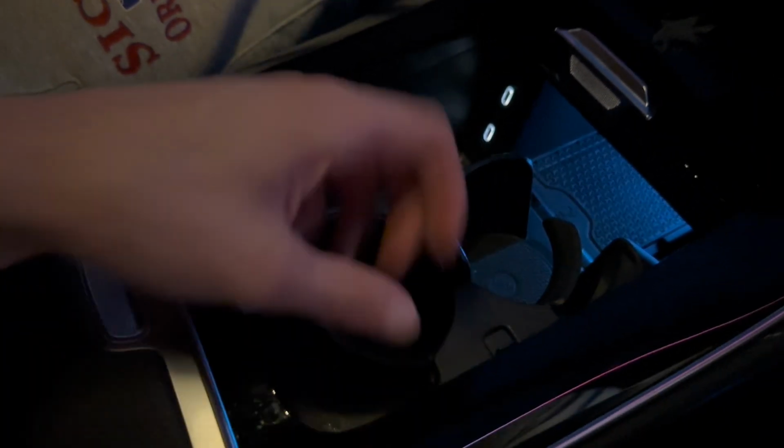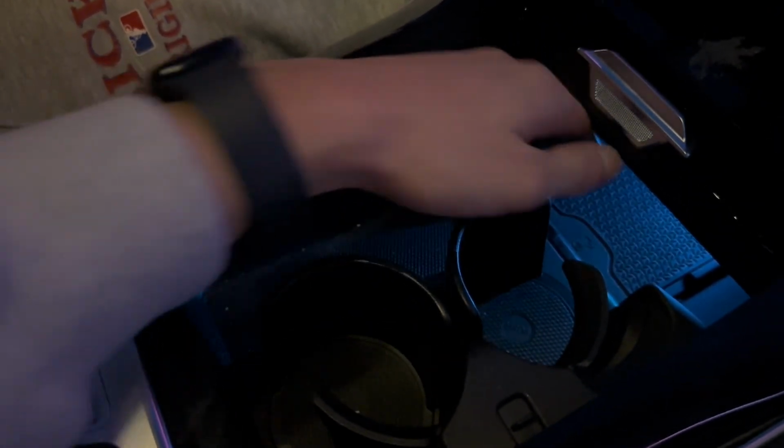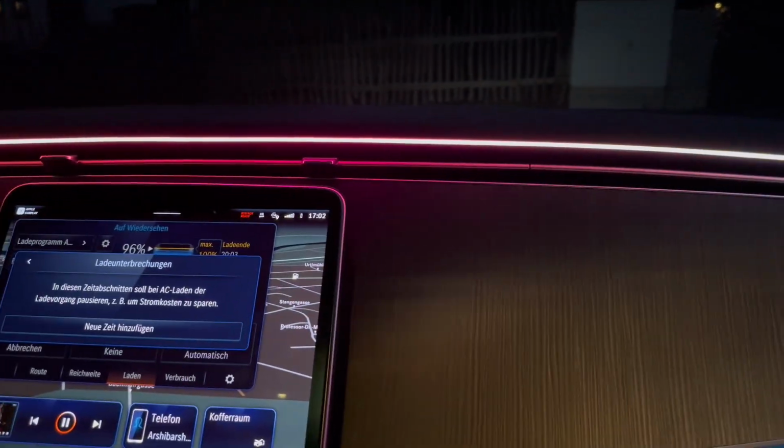And let's talk about storage quickly. We do get some cup holders here, which have quite an interesting design, actually. But lots of storage here. I think that's a wireless charger down there for your phone. We have a massive storage box down here with USB-C chargers. And then over here, we get your standard storage compartment. So, quite nice all in all, in terms of the front. Let's move on to the back.